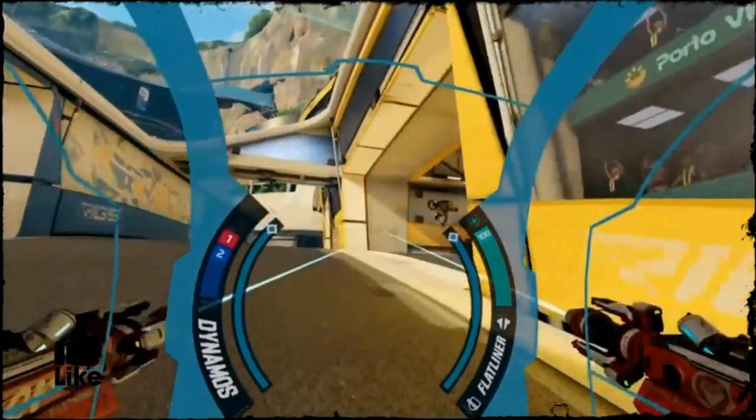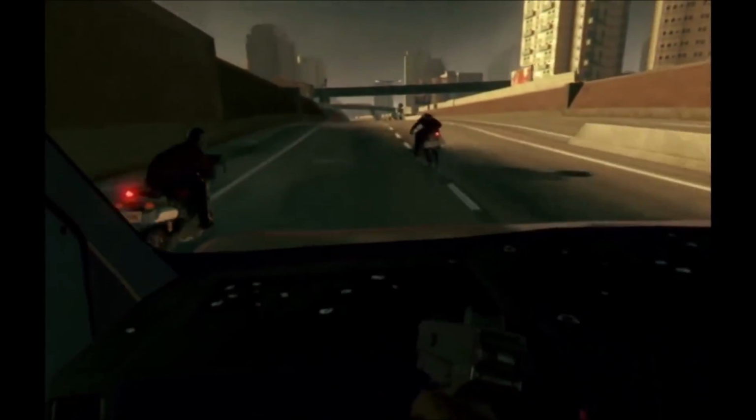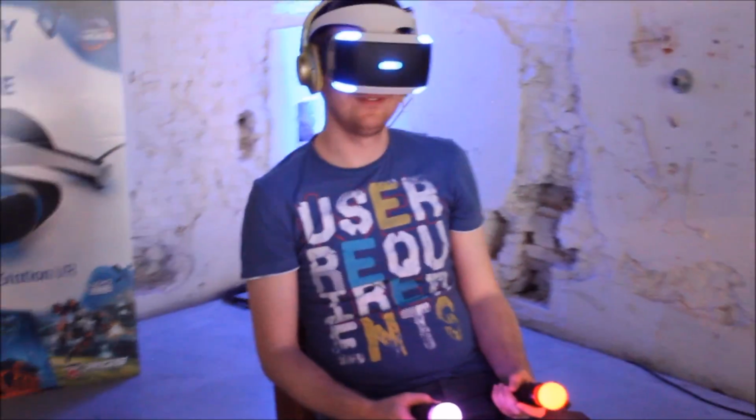The next game I played, or rather a bundle of games I tried, was PlayStation VR Worlds. This is actually a bundle of 5 games. First one is London Heist, which included the demo that you've probably seen before.